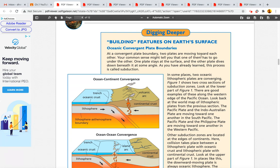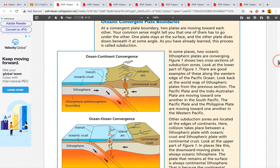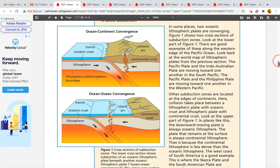Oh, that's why this looks weird. Let me zoom in. There we go. Okay, so I'm just going to scroll down a little bit. The Pacific Plate and the Indo-Australian Plate are moving toward one another in the South Pacific. The Pacific Plate and the Philippine Plate are moving toward one another in the Western Pacific.